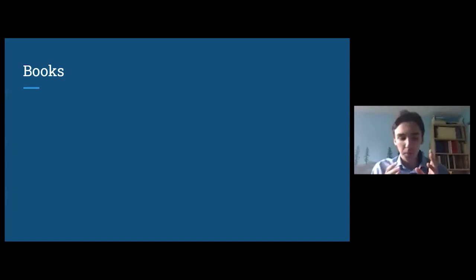So let's talk more broadly about what kind of books you should be looking at for your reference library. Books are going to form the core of any reference library. They're that solid foundation. They're tomes of information, right? So for most reference libraries, that's going to be the centerpiece.